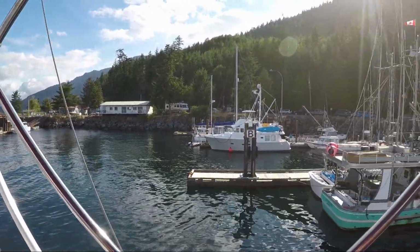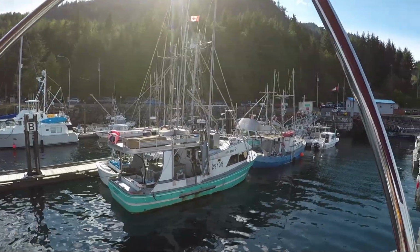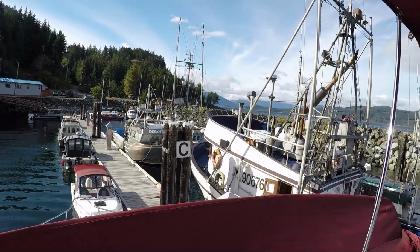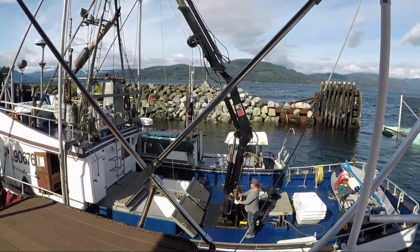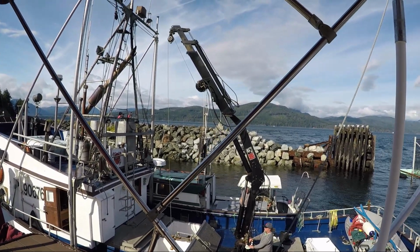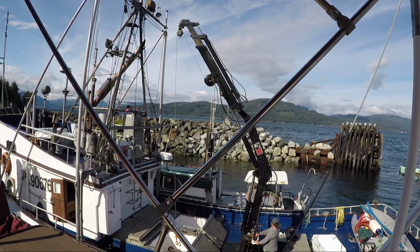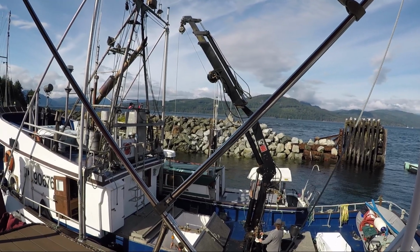Kelsey Bay Marina. It's a small little marina on Johnstone Strait. We've never been here before, so we thought we'd check it out. And we happen to be parked next to a processor. At least we call them a processor. They collect fish from other fish boats. And there's another fisherman here who just pulled up. So I want to see if I can figure out what they do.